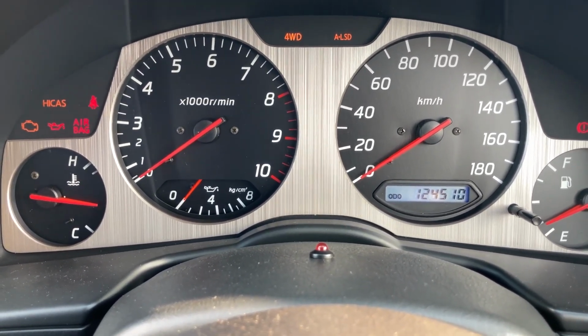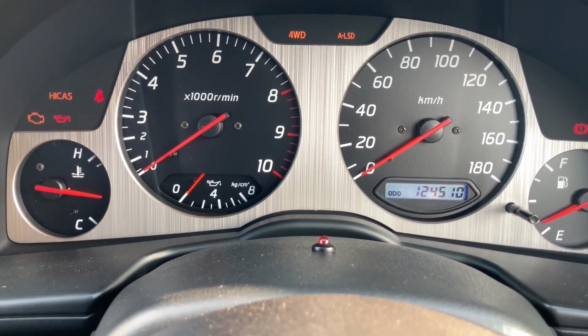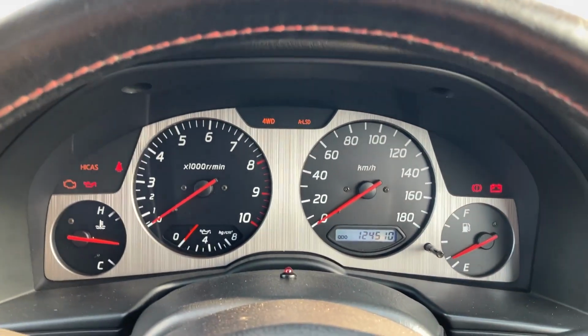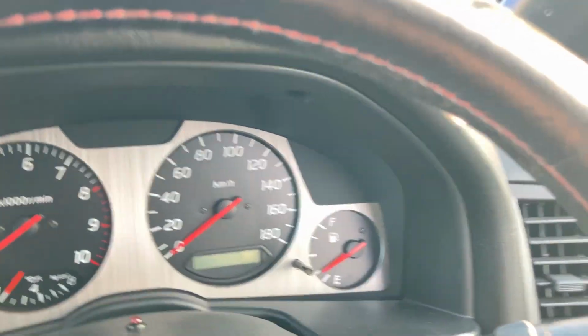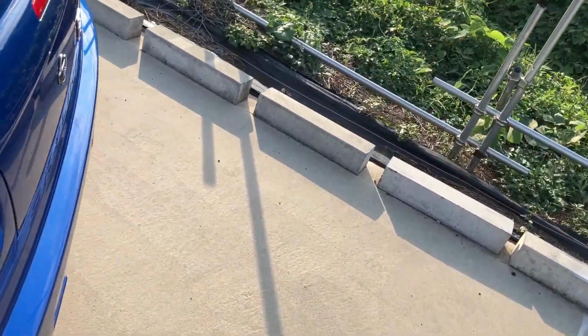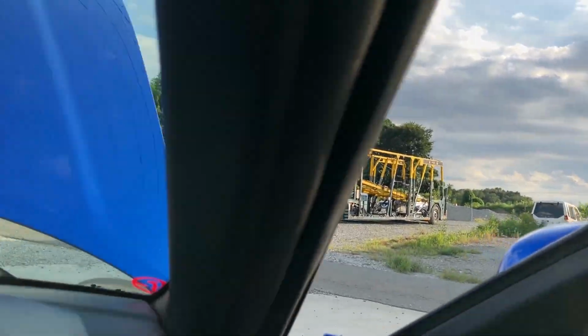So this car has a mileage of 120,000 kilometers, 124,000 kilometers. It's not that bad for a car this old. It's actually pretty good. And again, this car runs without any problems. It's smooth. It's pretty great. However, this one right here is on a whole different level.